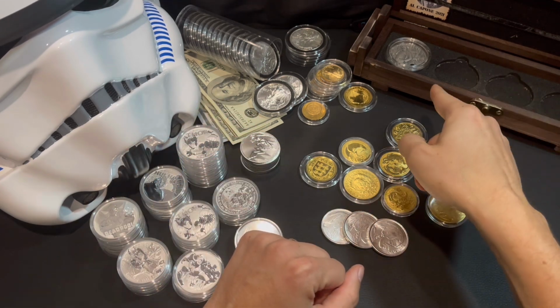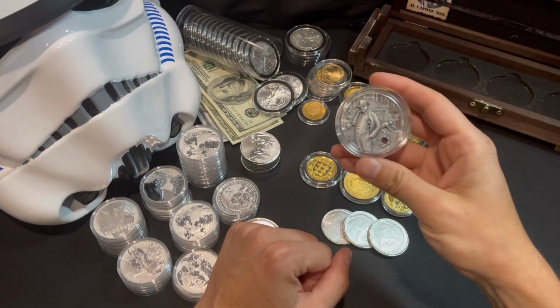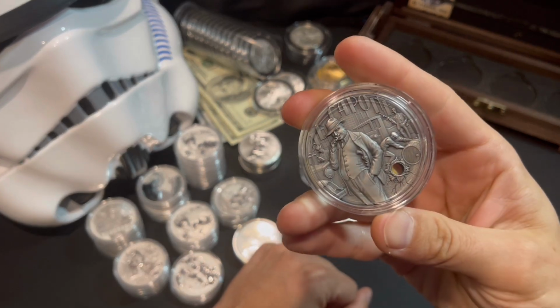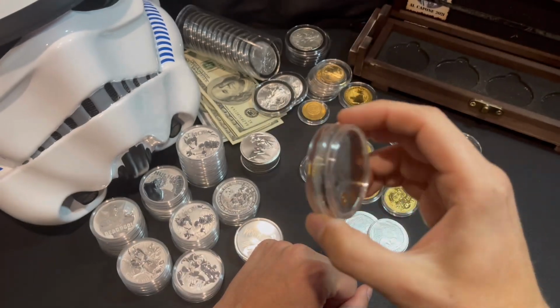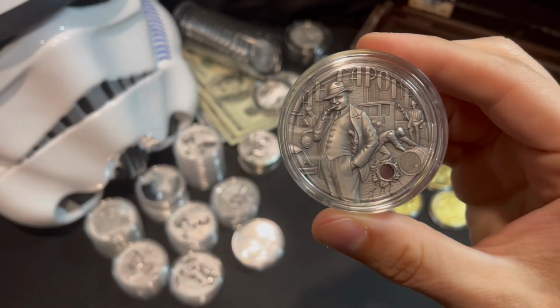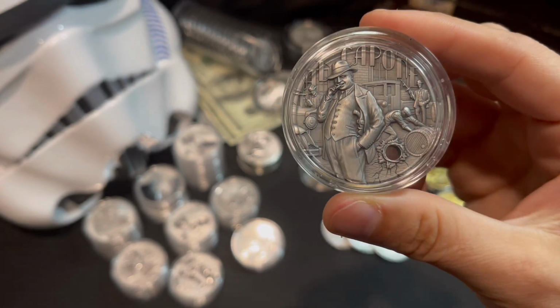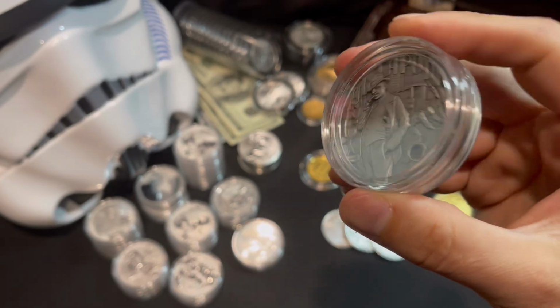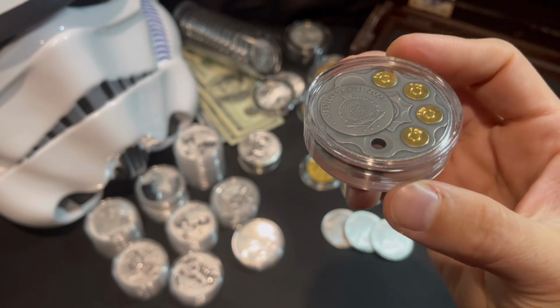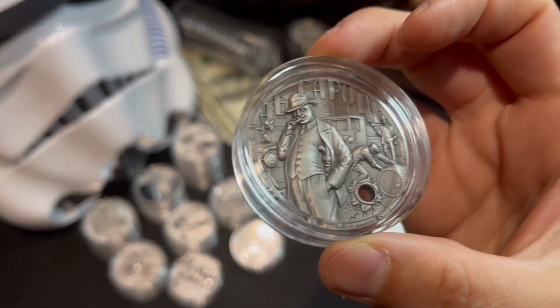For example, you can see right here in the upper right hand corner, this Al Capone coin. There is only 500 of these coins minted. I believe that's the mintage, 500. And while this coin is absolutely outstandingly beautiful, I mean, look at it. It's 2 ounces, ultra high relief. You've got the bullet hole going right through. You've got some gold right there, gold plating. Just a really, really cool coin.